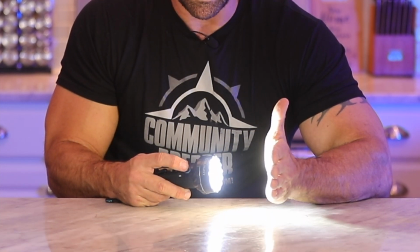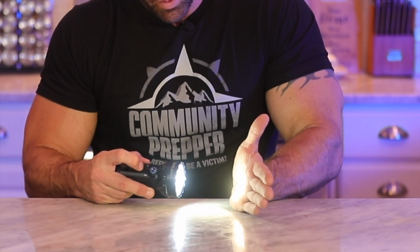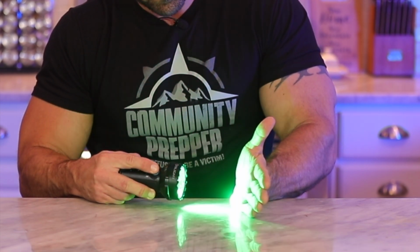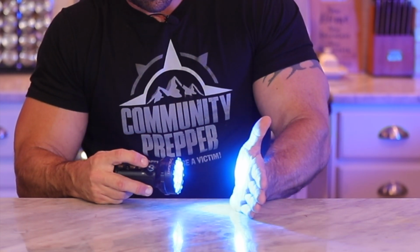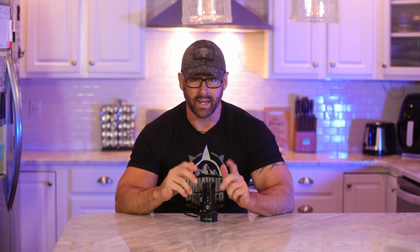And then back to white light. In the spotlight mode, it can only be done in the white mode. It will not do it in the red, green, or blue. It's worth noting that the newer model has a circular floodlight, not that old square floodlight like their old models. Let's talk about the different color modes.